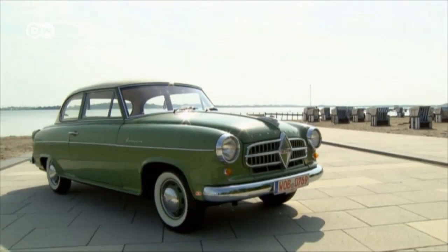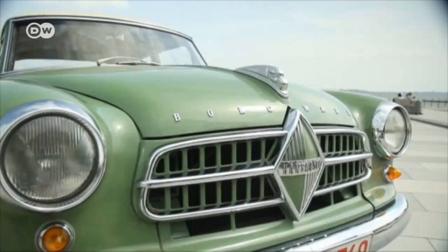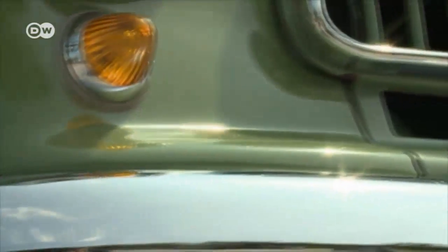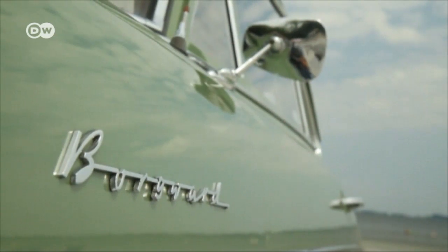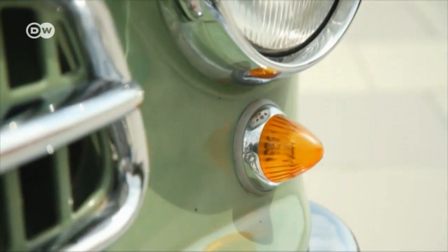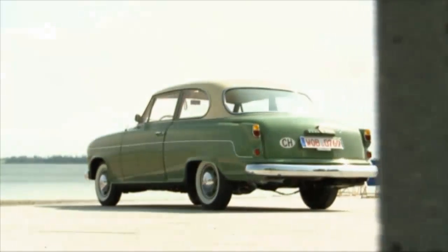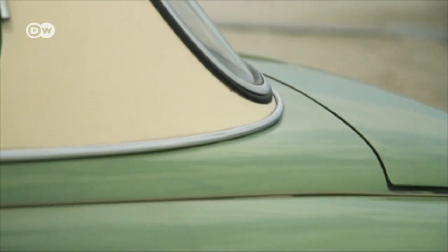Borgward had already attracted attention with the Hansa 1500's monocoque, ponton body back in 1949. Its successor, the Isabella, was more elegant. With its opulent chrome trim, it resembled the American cars of the 1950s. But the Isabella's curves and refined roofline also lent it a style all its own.